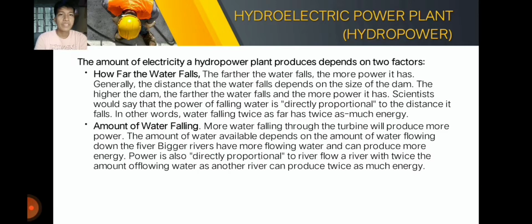So, generally, the distance that the water falls depends on the size of the dam. So, the higher the dam, the farther the water falls and the more power it has. So, scientists would say that the power of falling water is directly proportional to the distance it falls. In other words, water falling twice as far has twice as much energy. So, dito kadalasan, kapag malakas yung bulto ng tubig o marami yung pasok ng tubig, maraming nakokolekta na energy.